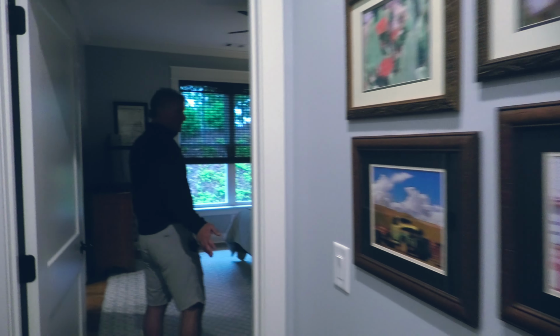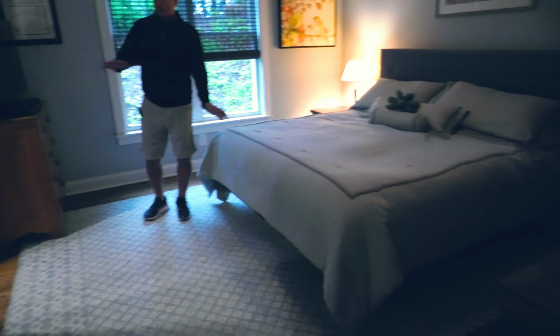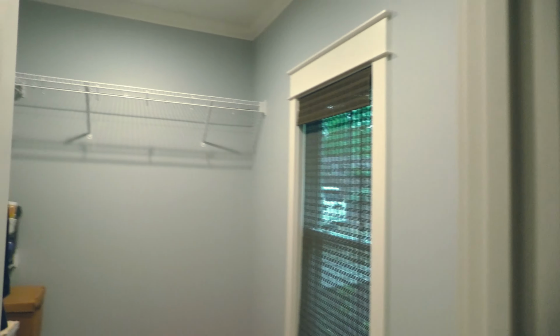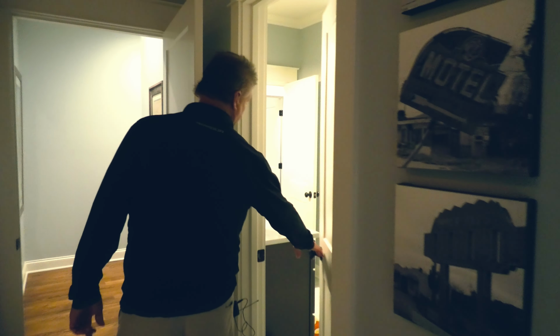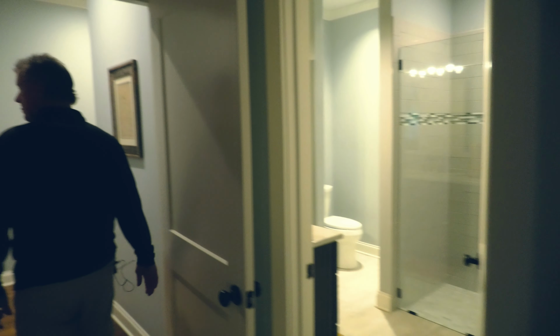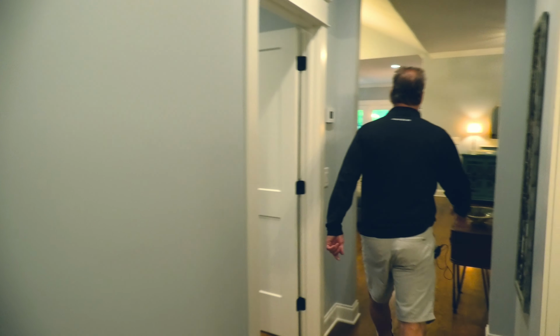In the next bedroom here, nice size. Again, another very nice room, hardwood floors, walk-in closet as well. And then access certainly from this room straight into the bathroom. All right, let's head downstairs. We'll go down to the lower level, check that out.